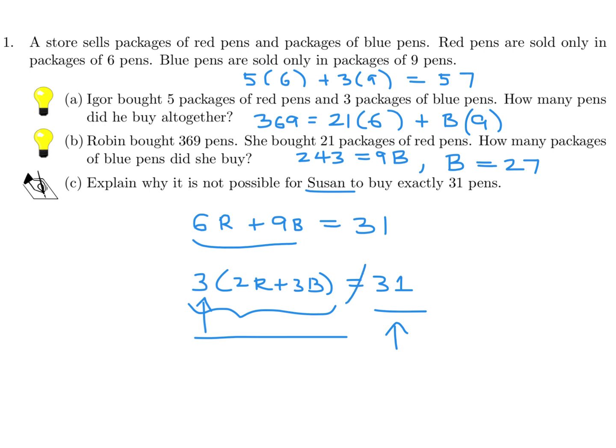There's no way. So you can explain that in words. One side is clearly shown to be a multiple of 3 and one side is a prime number, and therefore those two cannot be equal.